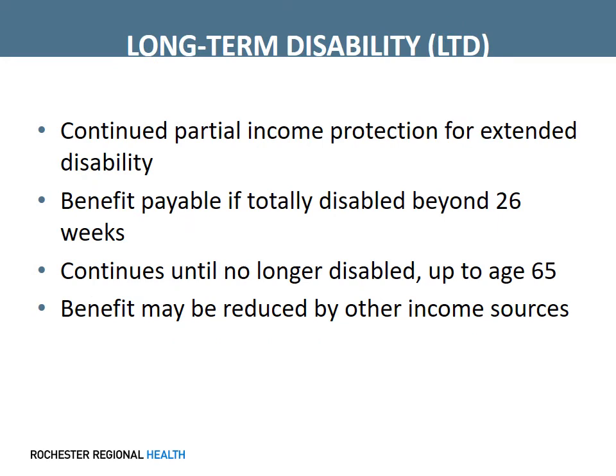Long-term disability, or LTD, provides continued income protection in the event a disability extends beyond 26 weeks. LTD benefits will continue for as long as you're disabled, up to age 65. The benefit payable to you will be reduced by income you receive from other sources, such as workers' compensation and Social Security disability benefits.